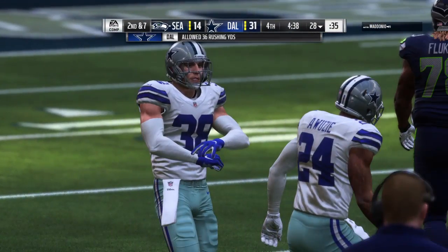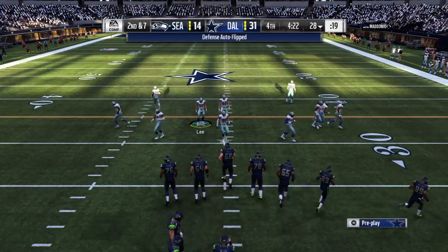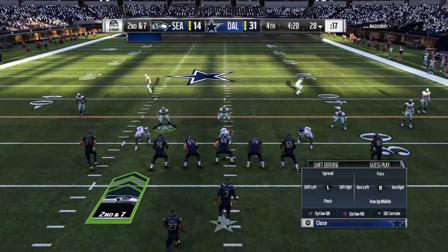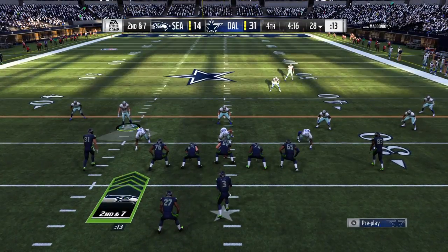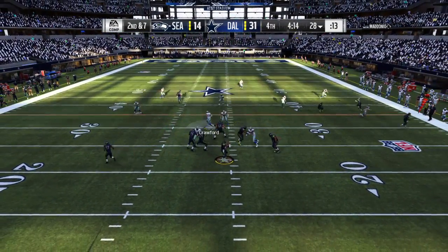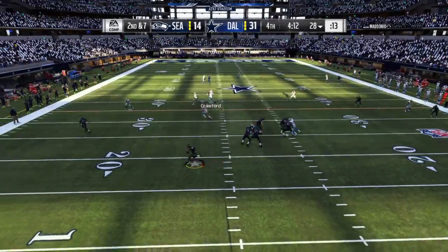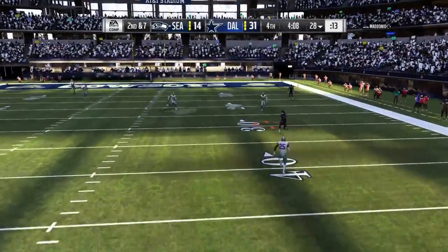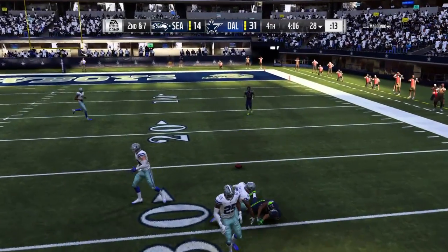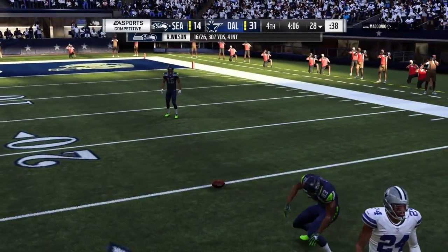Call it a gain of 3. And it'll be a second down. Here's 2nd and 7 now from the 28. On 2nd down, here's Wilson. Dancing to his left. Now he's going to send this one deep right side. And incomplete there. A nice hit. Jars the ball.